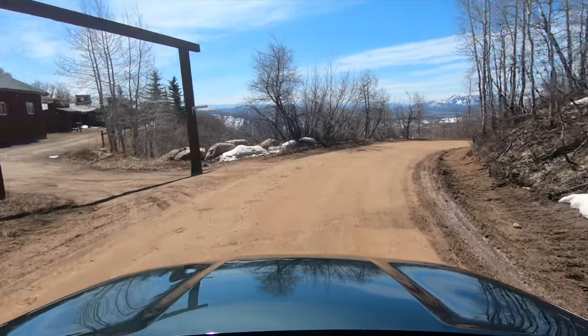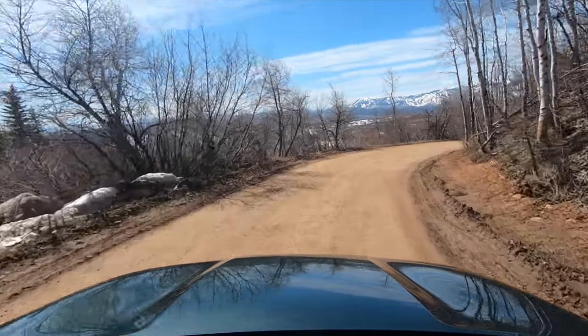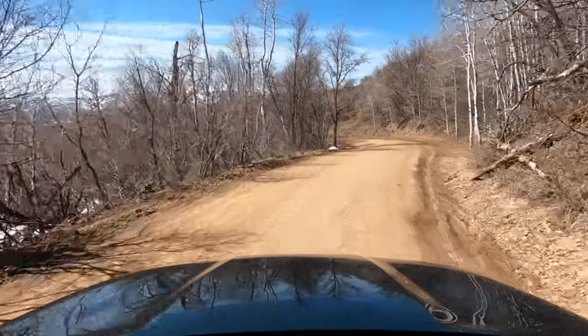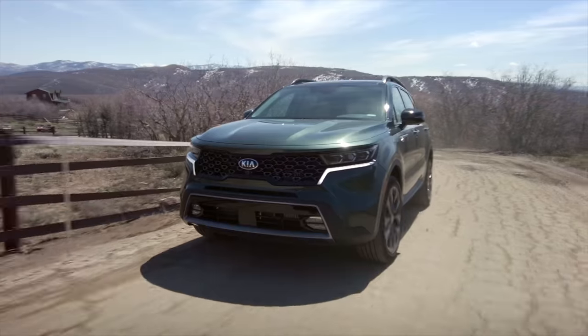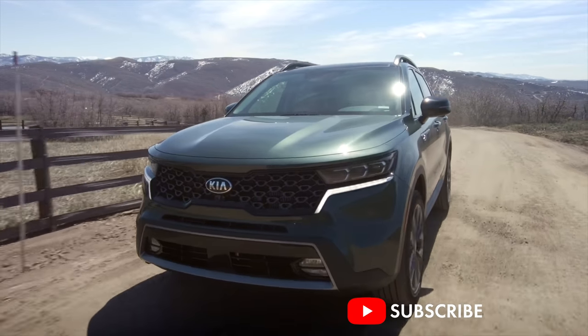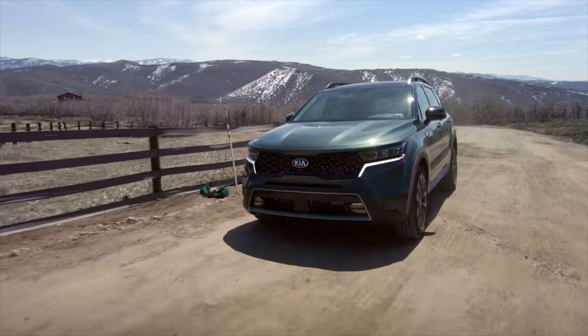Okay, so we're in first, starting out, pretty washboarded road. But this is a really serious contender. If you're looking at the Germans and you're wondering, I either am afraid of German maintenance or I'm afraid of the cost, and you really want something that is useful, and now with the warranty, build quality, it's hard to say no to this. It's really tough.